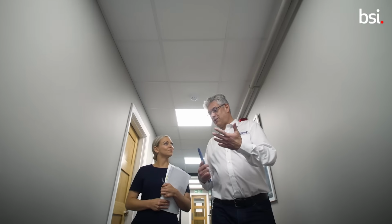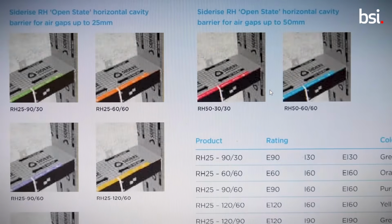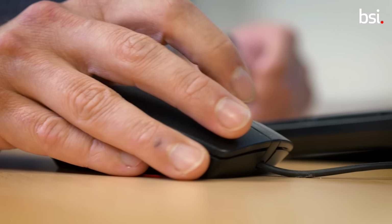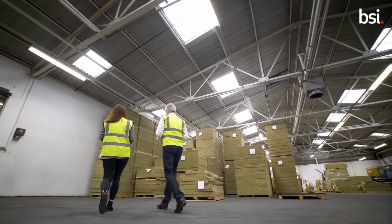Prior to BSI Identify becoming an option, the phone used to ring a lot. A lot of customers ringing us asking us for information, and we have a very detailed archive system. We would spend hours and hours and hours sifting through to try and find what product had been supplied on particular sites. But now we've got BSI Identify, it couldn't be easier. It takes them immediately to the data sheet for that product and they can see for themselves all of the information they require at that time.